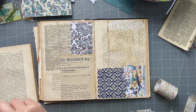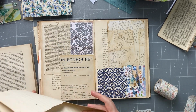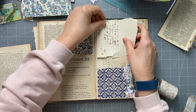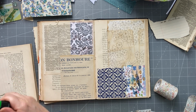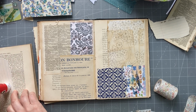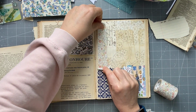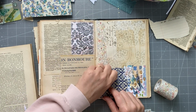I don't want that paper. What about some handwriting? I've got some handwriting. Oh, what about a piece of this? Here we go. Oh, such strong paper. Very resilient. I want to put that sort of there, I think. Okay, I'm running out of glue. I'm going to put that there. And this may sort of cover it. Put that there. Okay, that's that.